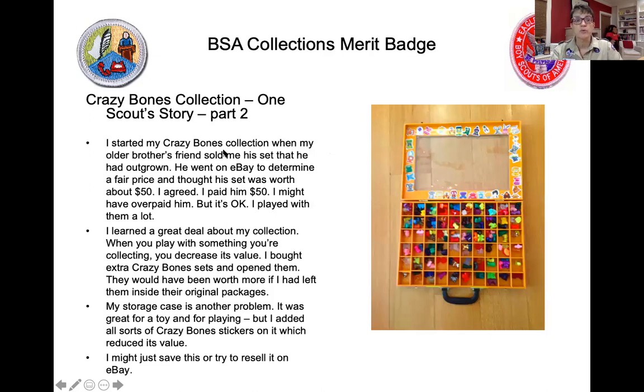So this scout reported, I started my Crazy Bones collection when my older brother's friend sold me his set that he had outgrown. So he went on eBay to determine a fair price and thought his set was worth $50 or so. I agreed. I paid him $50. I might have overpaid him, but it's okay.